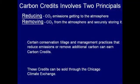So what exactly is a carbon credit? It involves really two things: reducing the amount of carbon leaving the soil, in our case, and then doing something to remove it. And again, in our case, it's growing crops, grasses, various other plants. Certain tillage practices that help keep that carbon in the soil and not allow it to release, that's where the carbon credit can be earned.